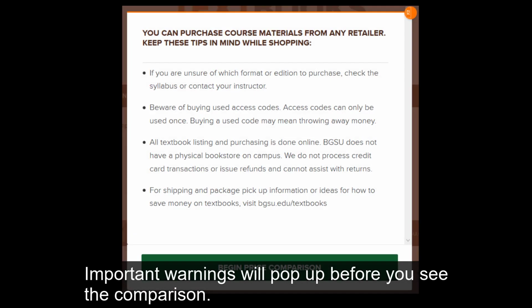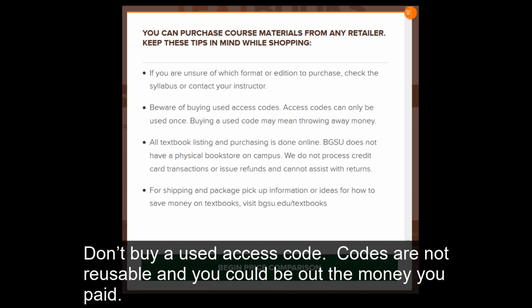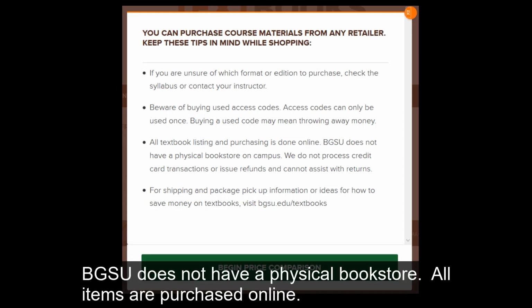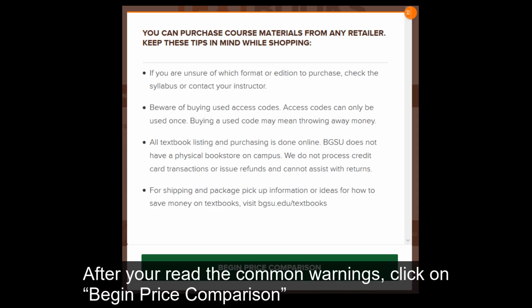Important warnings will pop up before you see the comparison. Contact your professor if you have questions about editions or formats. Don't buy a used access code. Codes are not reusable and you could be out the money you paid. BGSU does not have a physical bookstore. All items are purchased online. BGSU does not help with credit card transactions, returns, or refunds. After you read the common warnings, click on Begin Price Comparison.